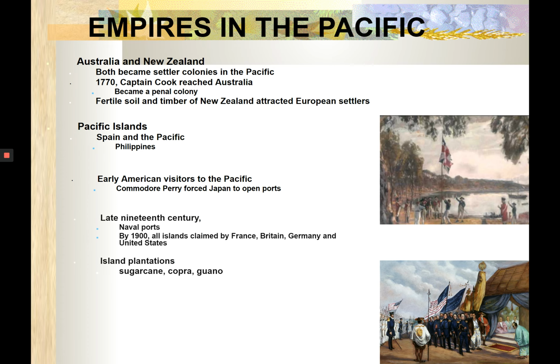And so by the end of this era, pretty much all of the Pacific is under European and Western control. The United States is going to acquire Alaska and Hawaii and the Philippines and Guam. Germany is going to buy a lot of the Spanish Pacific Islands, and France, Britain, and Germany basically controlled most of the rest of the Pacific. They're going to create plantations on many of these islands and produce things like sugar and copra, which is dried coconut that was used in vegetable oil, and guano, which was used for fertilizers.